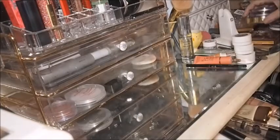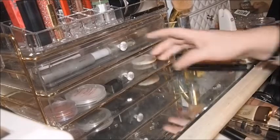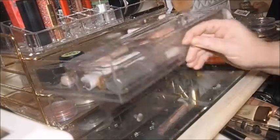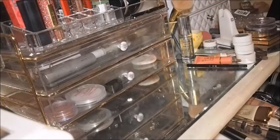Just trying to think, is there anything to put away? I don't think so. I think that all goes in the main collection. We've done everything up there, we've done everything on top there. So now it's just a case of putting everything back, going through the main collection, and then doing an overview at the end. So let's go and do that.